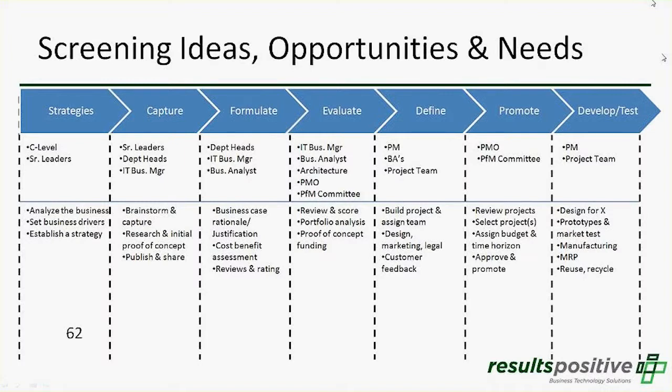So a little bit about who participates in these processes. And you'll notice as you go along the continuum, you're typically starting to pull more people in, and you're broadening the influence across the organization. So as you're looking to define your strategies and capture those ideas, typically that happens at a senior level of the organization. You may have department heads and people providing ideas into your organization, and so they'll need to be educated on how your PMO accepts a proposal or a business case.